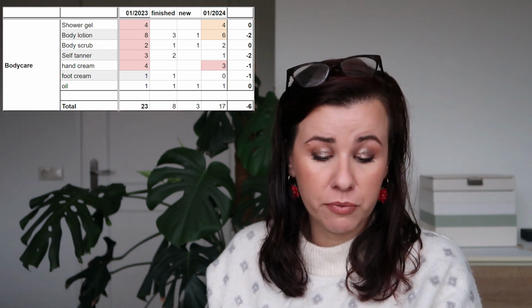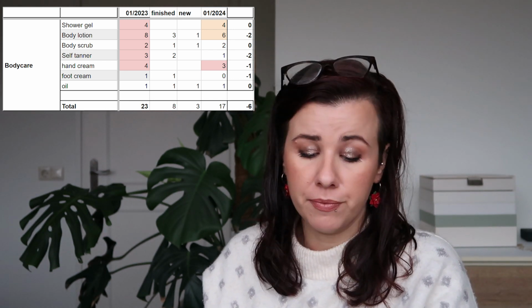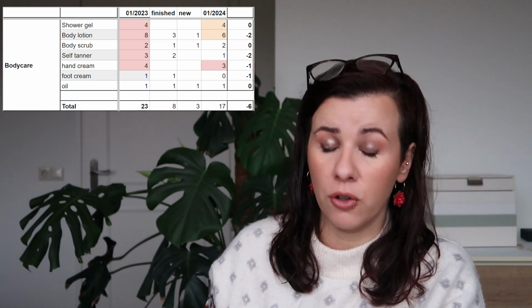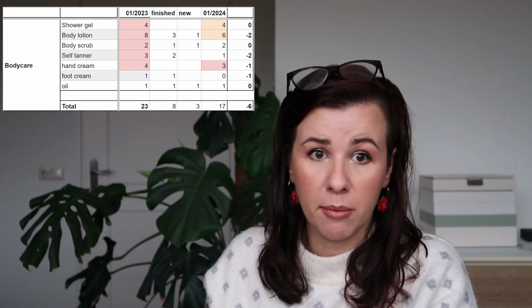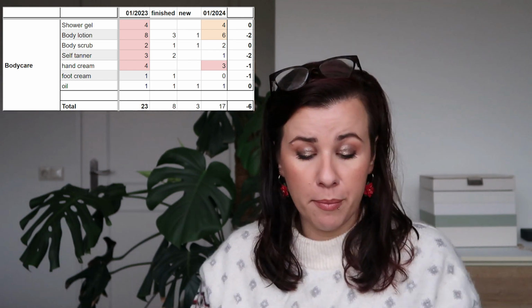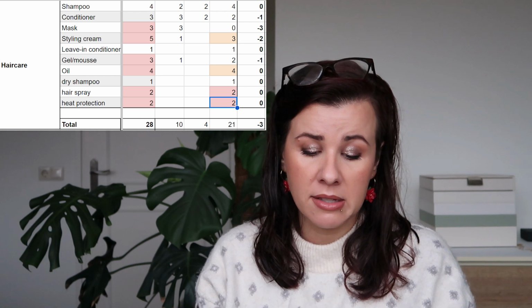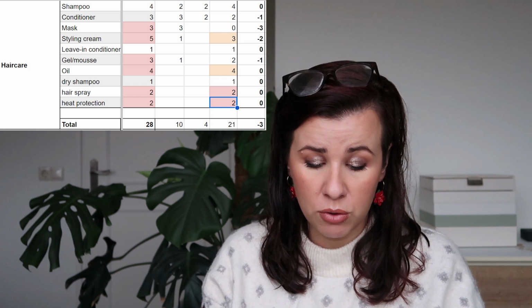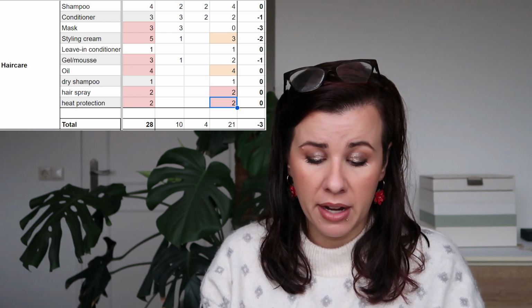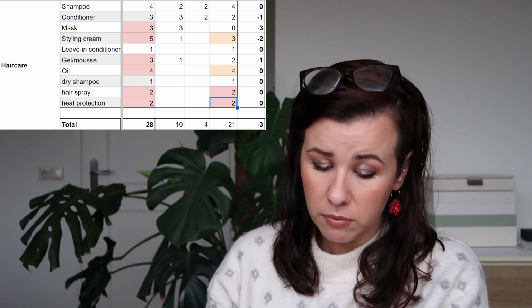My total body items went from 23 to 17, which is good. I'd like it to go further down. As I said, of these things, I only need one in use and one backup, if at all. So that's okay. Hair, I still have four shampoos. I finished two and I bought two. Conditioners, I have two, so one less than last year.